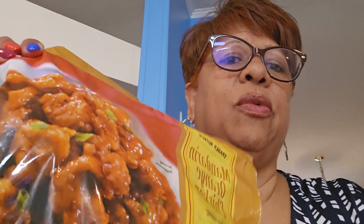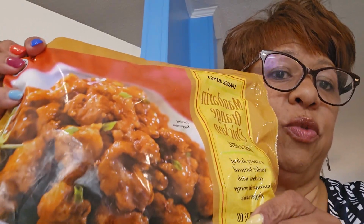I've already tried one of them, and I put it with some stir-fried vegetables and rice, and this was very, very good. I was really impressed with it. It is everything everybody raves about, so I see why they're limited. When we were there, the guy was putting more in, and he reminded me you could only get two per person, and I was like, wow, it must be really good, and it is.